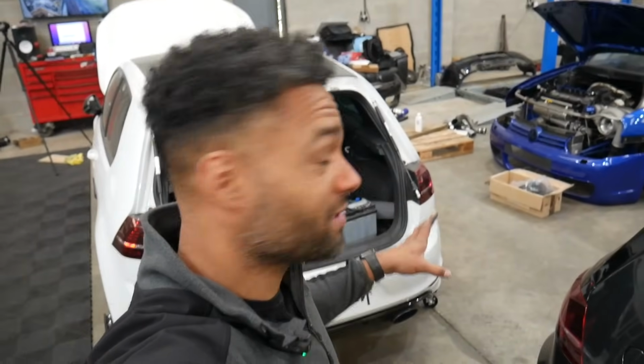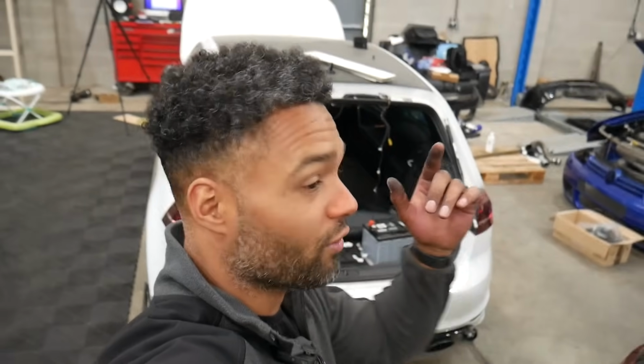I've been looking at this view for the best part of a year now, and yeah, it's annoying. So I've got a Club Sport, genuine Club Sport boot that I found on, I think it was either Marketplace or eBay, really cheap because it was damaged. Someone had tried to take the spoiler off. In fact, let me show you.